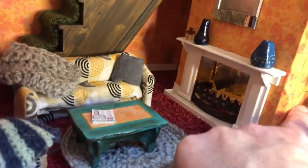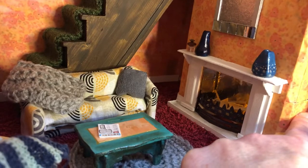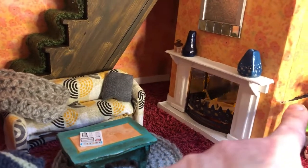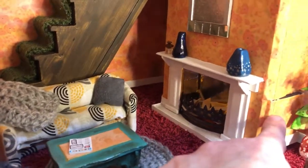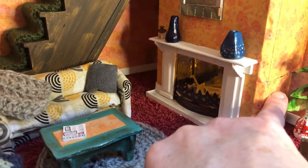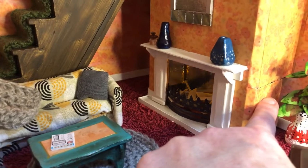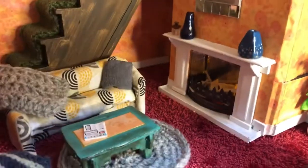That is the hatch that I've made for the fireplace. Now you can see that flickering around. Inside there, behind that hatch, there's a little battery operated candle light that slots in, and then the fire area is foil lined, so it reflects the candle light that comes off the candle. I was so pleased with it.